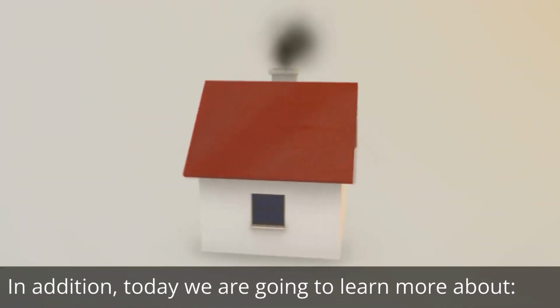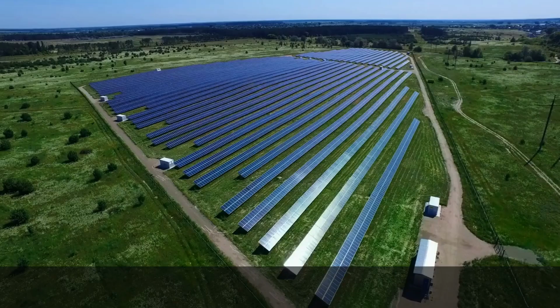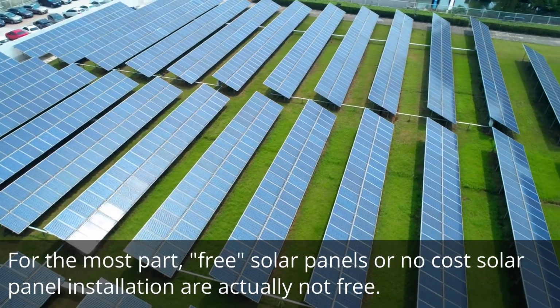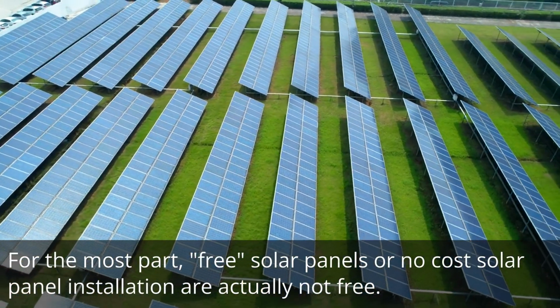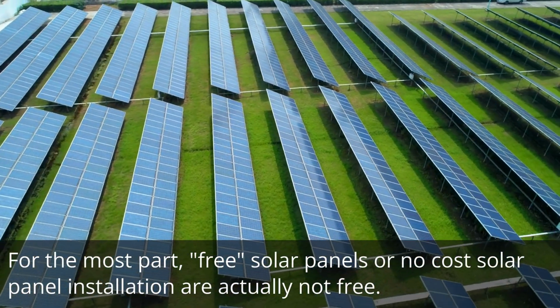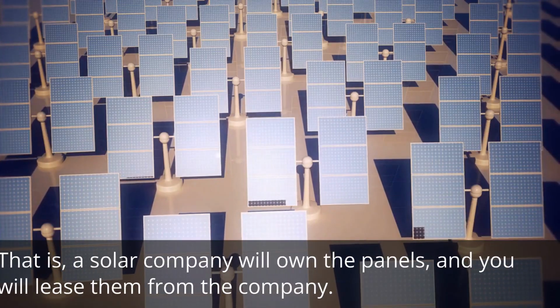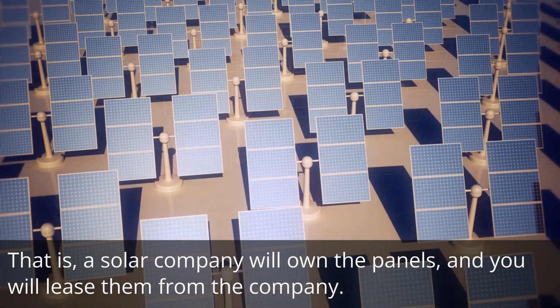In addition, today we are going to learn more about no-cost solar panels. Are they truly free? For the most part, free solar panels or no-cost solar panel installation are actually not free. They are part of a third-party ownership arrangement. That is, a solar company will own the panels, and you will lease them from the company.